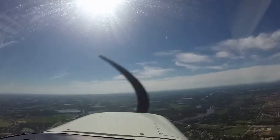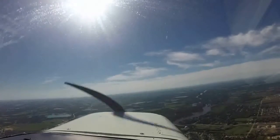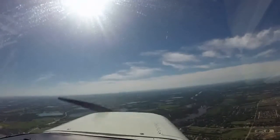Advise Chicago approach to initial contact. Advise initial contact. Give information, Papa. I see no aircraft in the area. We are stable at about 3,050 feet.